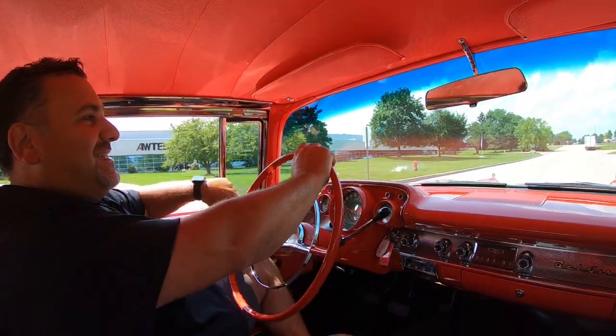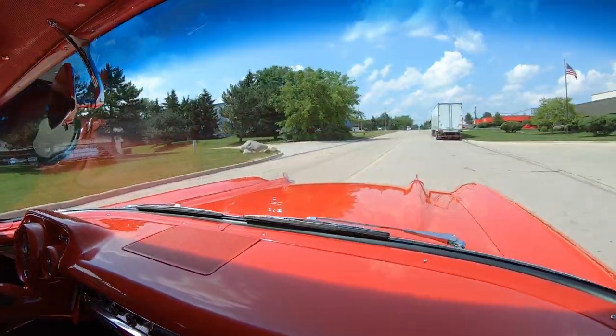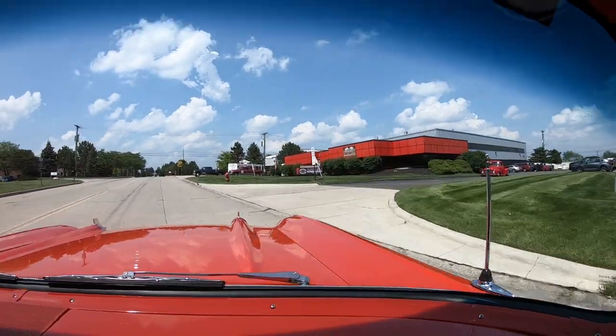Now we're going to do something that no one in the industry does. We're going to take this back and put it up on the hoist and let you check out the beautiful undercarriage. Let me tell you, this one is sharp underneath too.